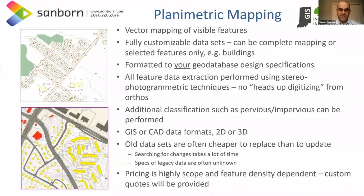So again, as we note down below here, pricing, scope, and feature density are really drivers of the overall scope and pricing. So this is typically a custom quote project once we've done a bit of a needs analysis and scope definition. But again, as we collect the 6-inch data, this is available at any time downstream for the data collected.